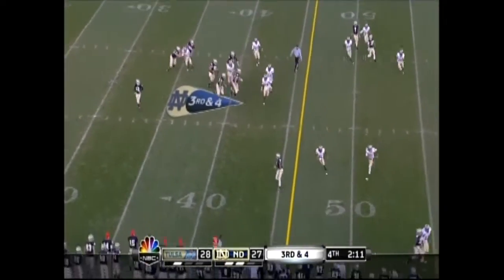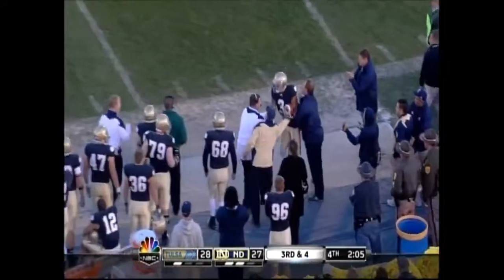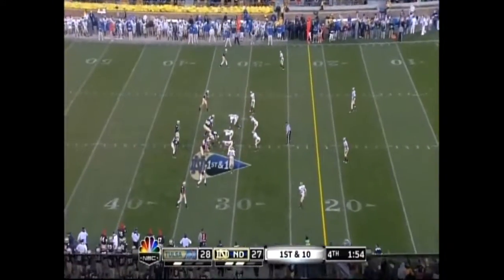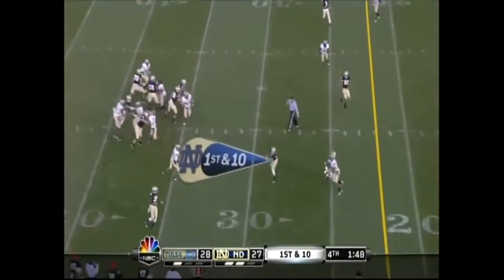Reese rolling to the right and finding Floyd. Floyd's to the 40 and knocked out of bounds as he crosses the 35-yard line by Arnick. Enough to find him. 25 yards on the gain. Ball spotted at the Tulsa 32. First down Irish. Here comes a blitz.